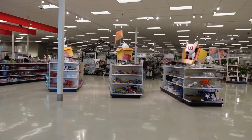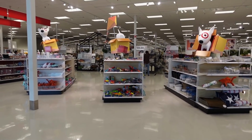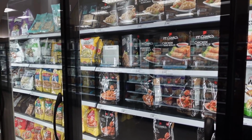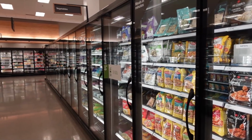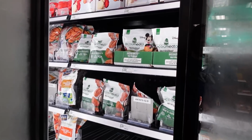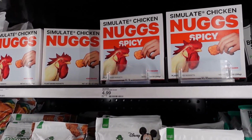Coming in, Target is always such a huge distraction. Everything is so cute. So hopefully it will be a lot easier to find Nuggs here in Target than it was at Costco. But everything in this store, I can't get over how neat it is. Wow, this Target is actually really nice. Yay, so I found the Nuggs, guys. They're over here. They're $4.99.